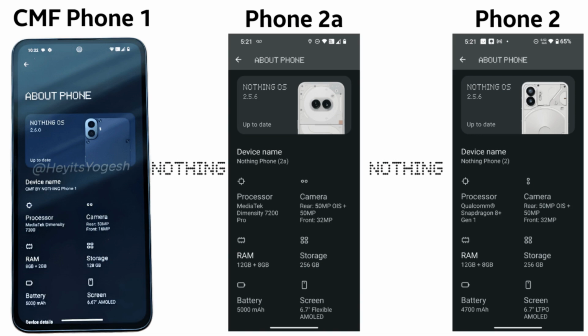So, check this out. All right. So, here's the specs. This is the comparison everybody's been waiting for. There's a little surprise. Actually, I can think of two surprises right off the top of my head, compared to all the leaks we've gotten so far. So the CMF Phone 1 is on the left side of the screen. Actually, it's labeled up there. You can see them. Phone 2A right in the middle, and then the Phone 2 on the right.